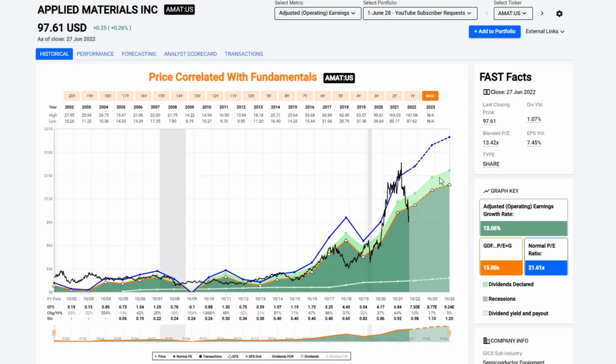Subsequently, when the company began to grow very fast, we had some really great returns, but then we had some issues where the market got irrationally exuberant, pricing it far beyond what the market has normally awarded as a PE multiple for this company. Applied Materials now looks very attractive.